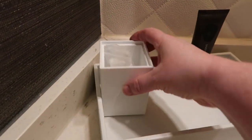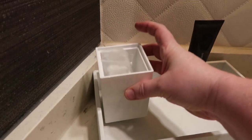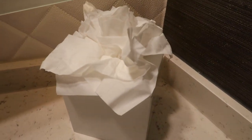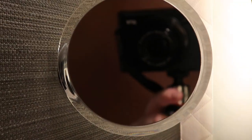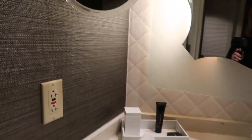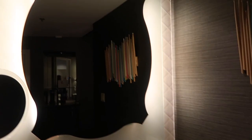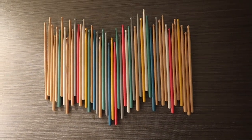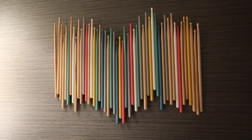And you even have a little container that has some cotton balls, cups, and tissues shaped like a little flower. And you also have a mirror. There's my camera. But you also have a close-up mirror for shaving or doing makeup. Then there's a nice large lit mirror above the sink. And on the wall, this awesome piece of artwork is actually a set of drumsticks.